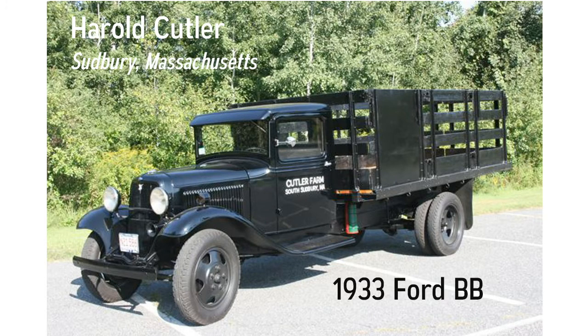In 1933, my uncle Ronald Cutler Jr. purchased a 1933 Ford Model BB stake body truck with a flathead V8 for $888 for use on the family farm in Sudbury, Massachusetts. The truck was used to transport produce grown on the farm to markets in Boston and elsewhere. The restored truck sat in a barn for all of its life and, as a result, required only minor metal work when restored in 2007.